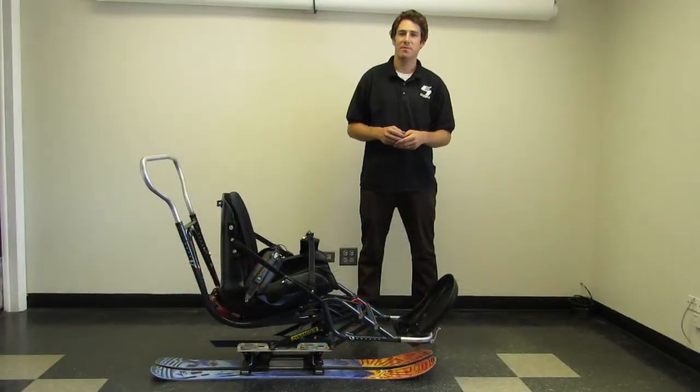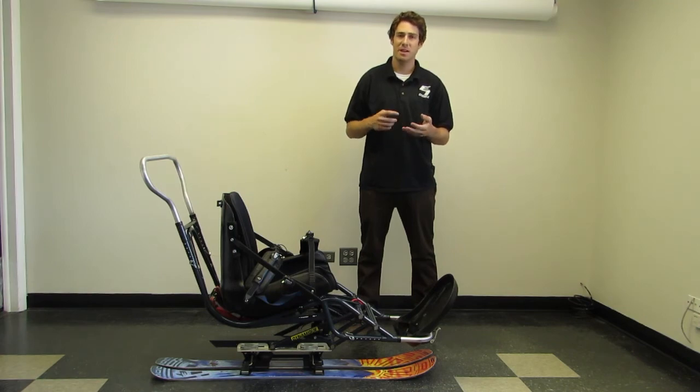Overall, these features make for a really versatile BiSki. It's great for new skiers because it's easy to fit, set up, and use, as well as its unintimidating load system. While for more advanced independent skiers, it gives them the freedom to explore the mountain with suspension and performance.